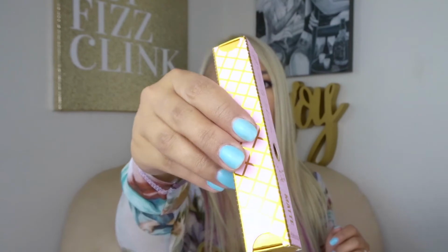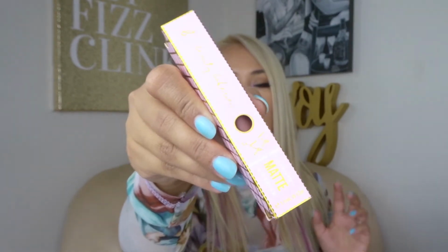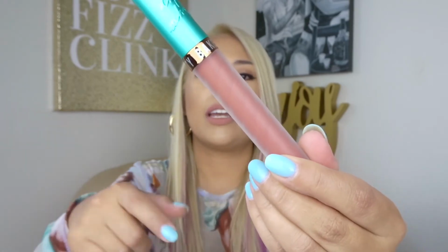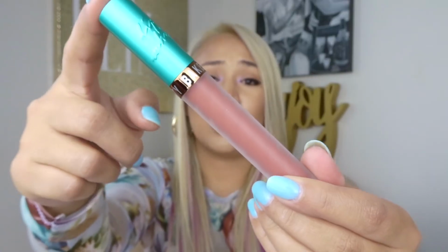I love all of their packaging and their marketing. It's so pretty. So this is what the component looks like. It is so pretty. I love the spiraling on here. I love the little turquoise top. Their lipsticks are honestly so beautiful. You almost don't want to use them because you don't want it to start getting all gross from putting the wand in and out, but you also do want to use them because this formula is bomb.com.